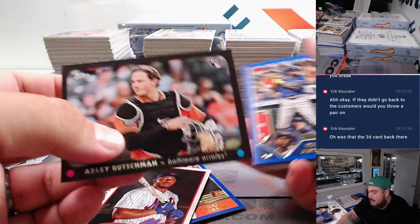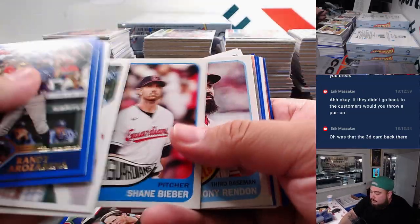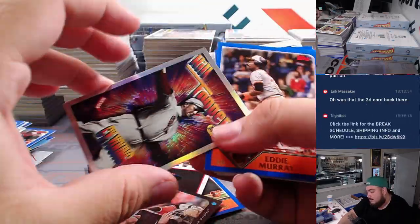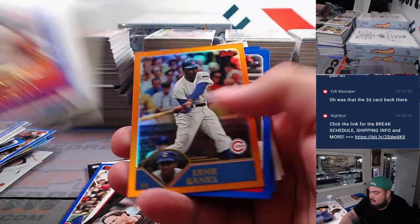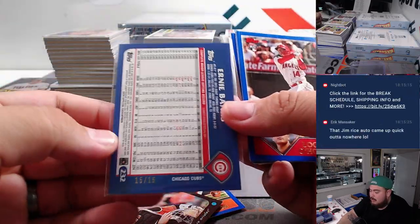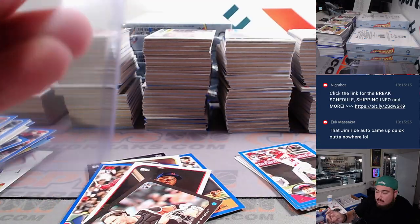There's an Adley rookie. And Hilltopper, Cy Young. Ernie Banks. To 15. Nice one there for the Cubbies. It's going to Rex.